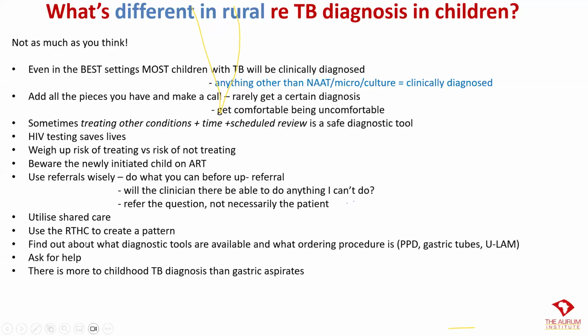Chest X-ray, I think that certainly is a lot easier in urban settings. But even in the best settings, it's always going to be a little bit of guesswork and putting it all together. I think it's very important in rural settings to not stall just because you can't get lab tests. In kids, it's like cooking. You're going to try a bit of this, try a bit of that, and you get a little bit of assistance where you can.